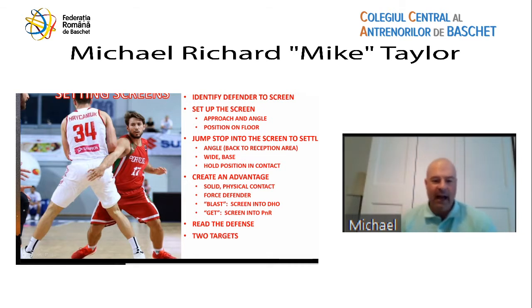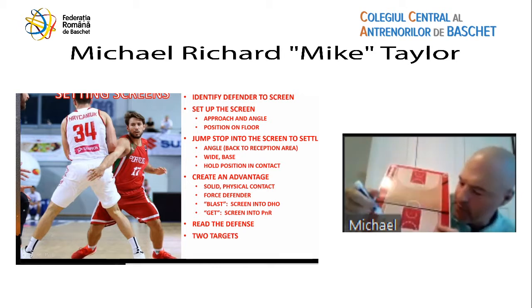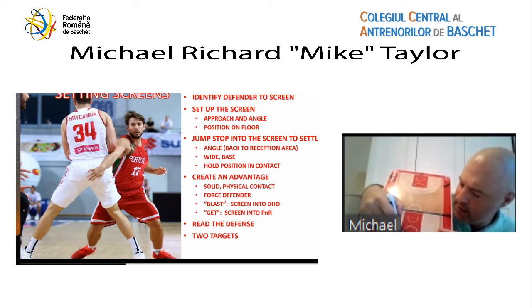Right? You're going to find your man. Now you're going to set up that screen, and we like to have certain positions on the floor where we want to screen. One of the places that we'll talk about is we call the Malone spot, and I'm not sure if you guys can really see closely here, but the point of the Malone spot is between the elbow and the corner, and it's that midpoint right there.